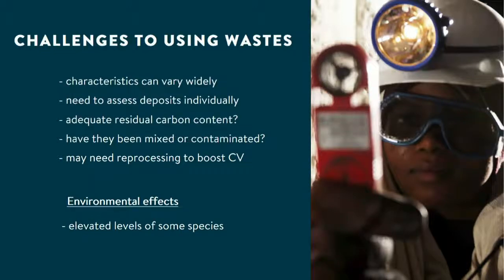And there may also be issues on the environmental front. We've touched on some of these, but there can also be a tendency for certain noxious species to accumulate in wastes, pushing up levels above those of the parent coals. So, some wastes have been found to contain much higher levels of arsenic, mercury, chromium, lead and sulfur. And of course, this all needs to be factored into any reprocessing planned.